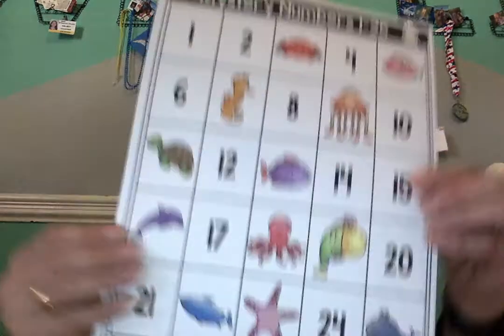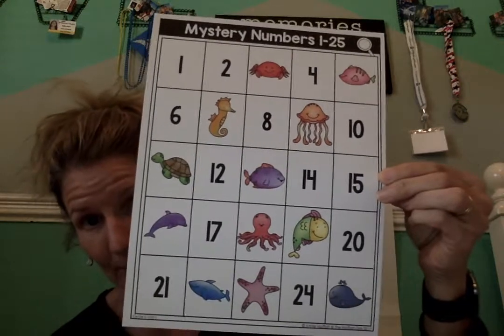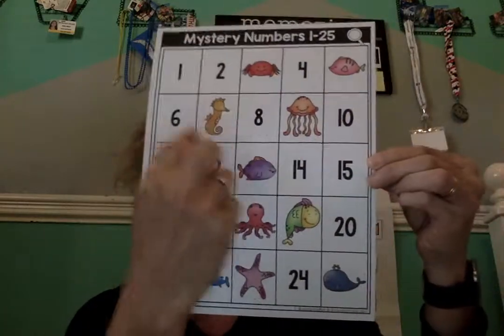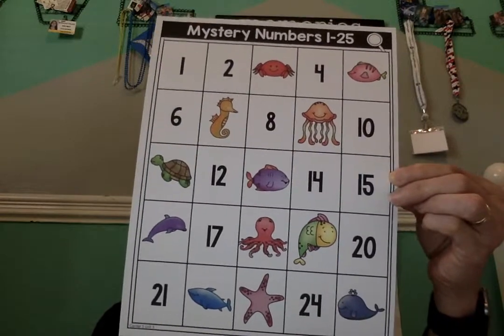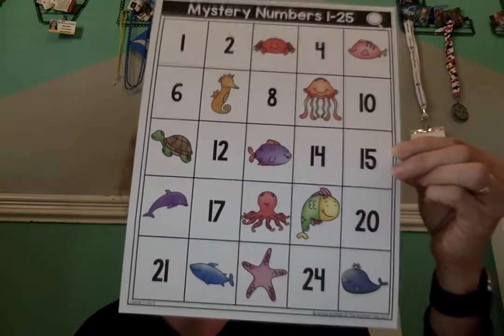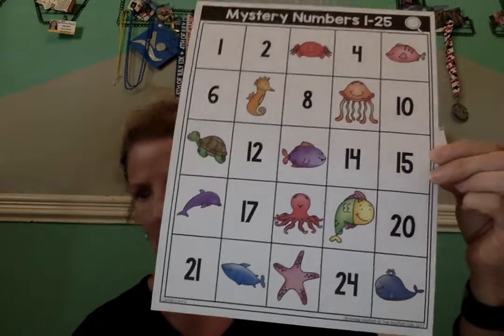Okay, so our last little thing for learning today is, I know so many of you can count to 100, which is awesome. This time we are only working on numbers through 25. So if you look at my paper here, you can see that there's numbers 1 through 25, except some of the numbers are missing. That's why it's mystery numbers, because these cute little sea creatures are taking the place of the numbers. So I am going to pick one of these randomly, and you're going to tell me what number that animal is taking the place of. Okay, we'll do one together so you see what I mean.